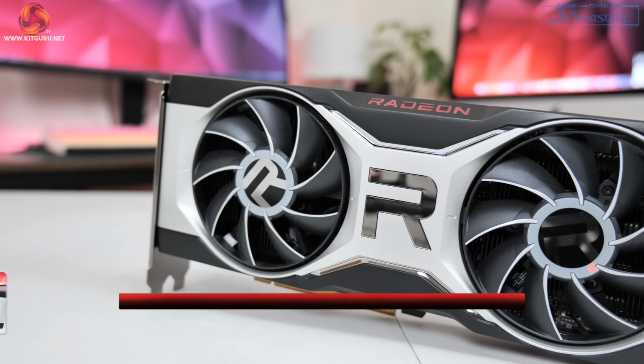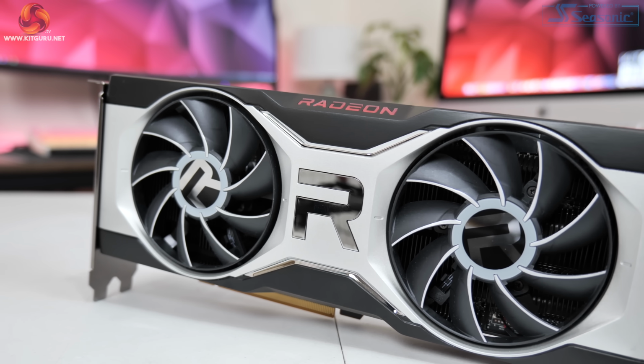Alright guys, Dominic here for Kit Guru, and today we are checking out the latest RDNA 2 based graphics card to hit the market. That is AMD's RX 6700 XT.